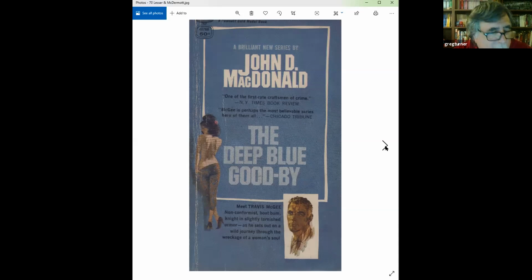McGee wasn't really a PI. He was an adventurer. He lived on a boat down in Florida, and people found him when they were in need, and he was a kind of troubleshooter and tried to help them get out of their problems in ways that only he could help them with. Interesting, kind of like the female PI writers that say A is for something and B is for something.